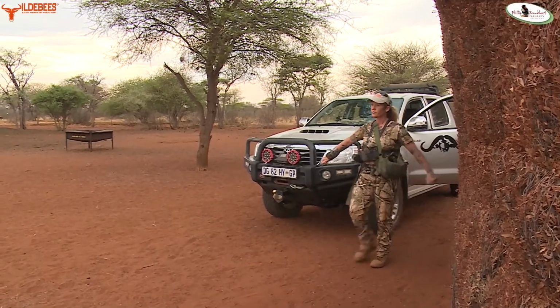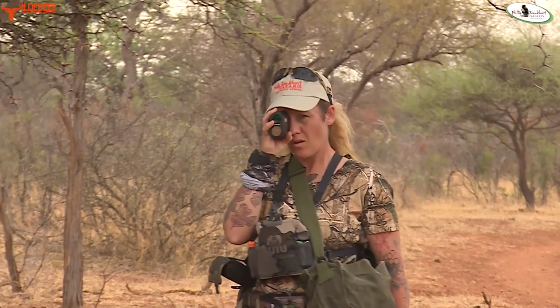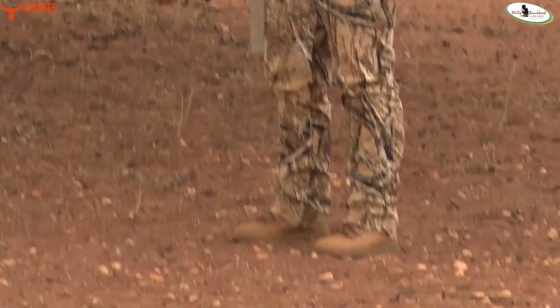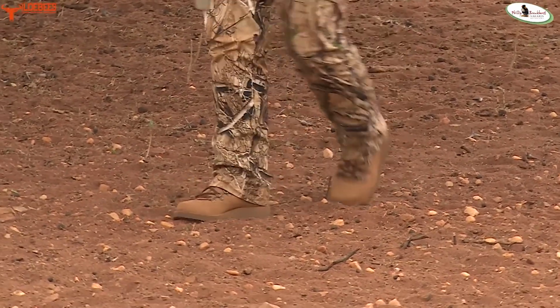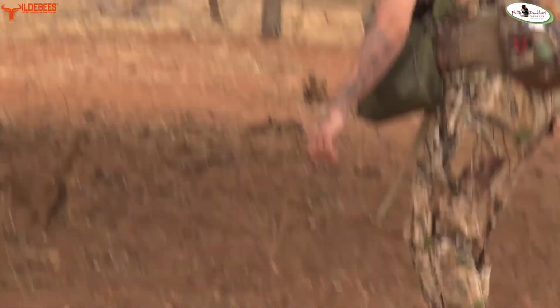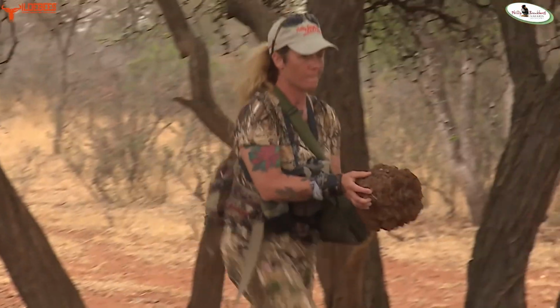This week, we continue with the stringed weapons, as Chantelle prepares to hunt her second animal using a bow and arrow. After arriving at the hide, she began to measure out markers at different distances from her hunting position so that it would be easier to gauge the distance that the animals will be when they get into any possible shooting positions.